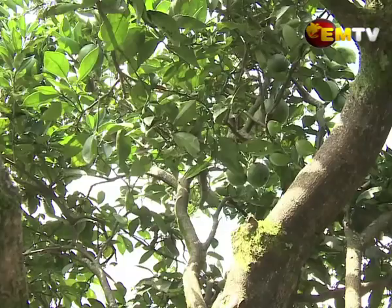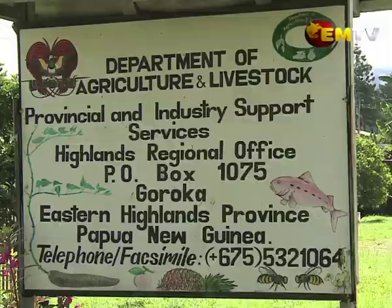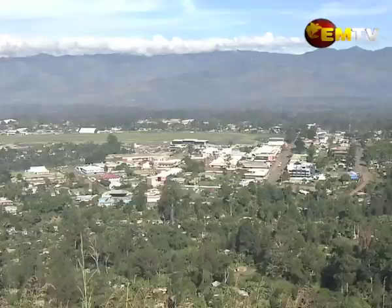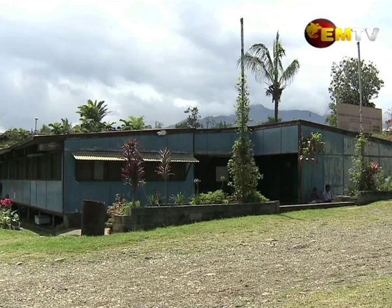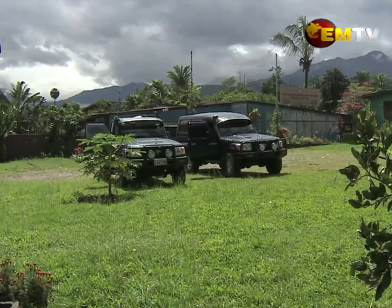In Papua New Guinea, the National Department of Agriculture and Livestock in the Highlands region is the only specialized office which has bee officers working on actual development of the apiculture industry. The headquarters is based in the country's agricultural hub, Eastern Highlands Province.